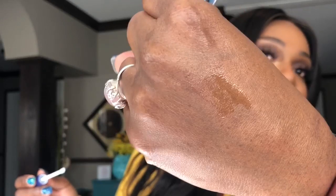Oh, it smells like, I guess, those sugar cookies maybe. I'm gonna put a little bit on my hand so that you guys can see. That's how it looks on my hands, guys. It's just a regular lip oil, which I could use right before I do makeup application because it feels sticky though. Because my lips, like I say, are always dry, but I do love wearing matte lipsticks.